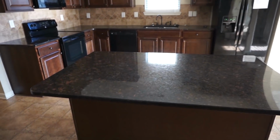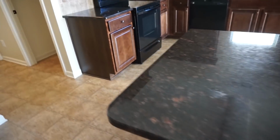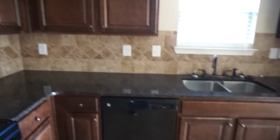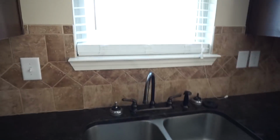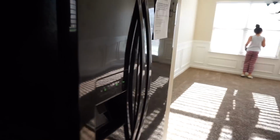The kitchen was beautiful with the island. The island had like drawers and cabinets. It also had an outlet on the side. This kitchen, as you can see, didn't have stainless steel appliances, which is something I'm definitely looking for. But it was still nice with the black. And again, as you can see, it is a darker kitchen. I do like the backsplash and everything. I also love the fact that it had a window right there by the sink. I love having a window by the sink, and I miss that so much.